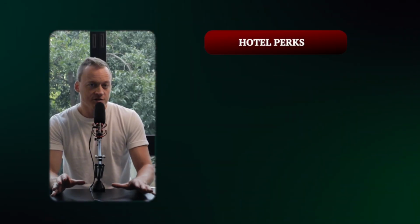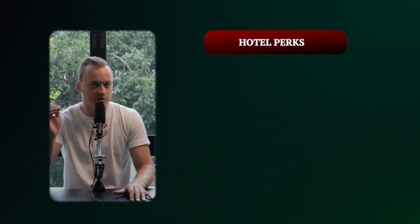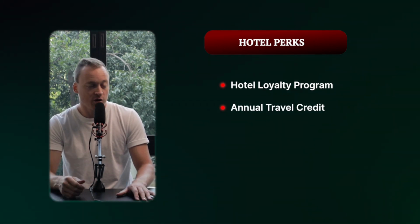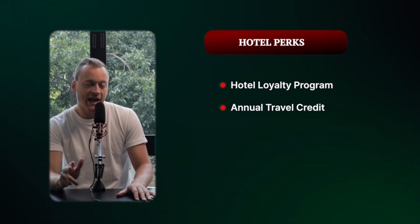If you're more into hotels, then some cards will give you elevated status with certain hotel loyalty programs, while other cards will give you an annual travel credit that you can use on hotels or flights or any other type of travel. And when you add in perks like free checked bags and airport lounge access, your credit card can pretty easily pay for itself. So take a few minutes to look at the specific benefits that your card is offering, because you might be sitting on perks that you're already paying for but not using, and that means you're basically leaving free money on the table.